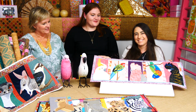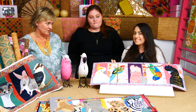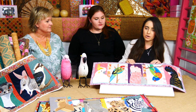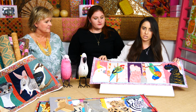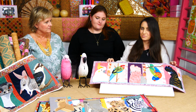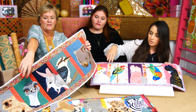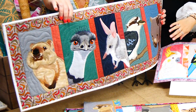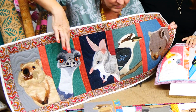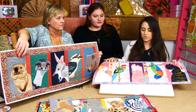I believe we will be bringing out some add-on blocks with the birds. With these, I just chose the ones that I thought would look the best together, and I tried to stick with the parrots because there's just so many amazing birds in Australia. It was really hard to narrow it down to 5, but I managed to. And we also did it so that you can mix it with this one, as we have 2 beautiful Australian birds on this one. We've got the kookaburra and the emu. So if you wanted to mix in some other Australian birds with this one, you can.